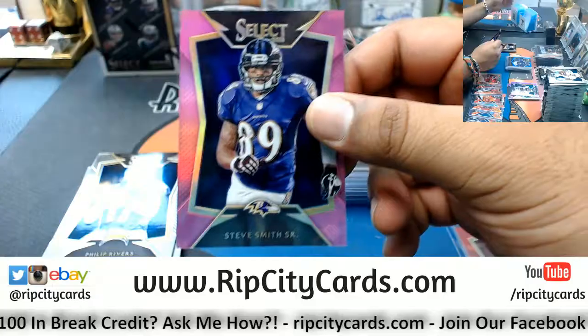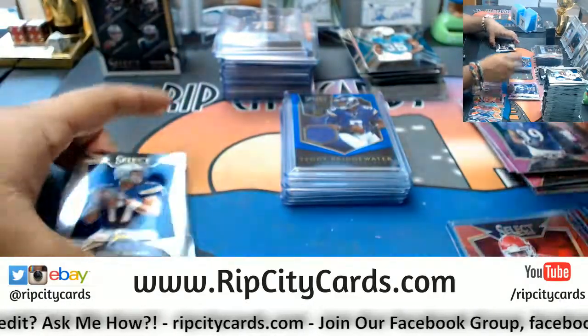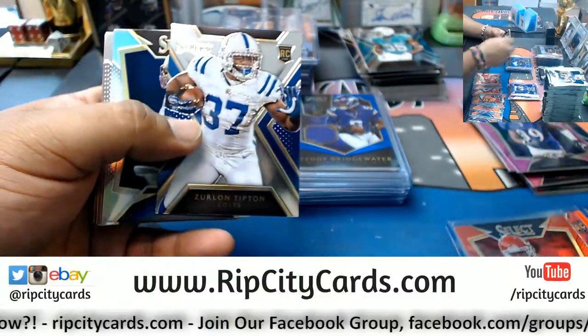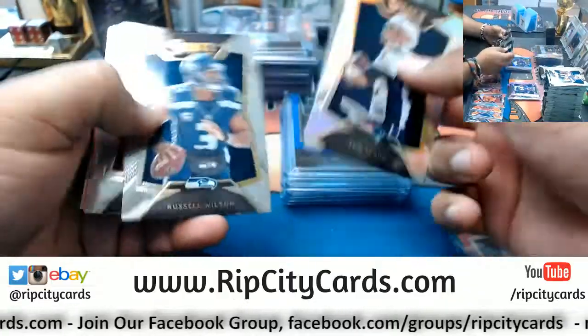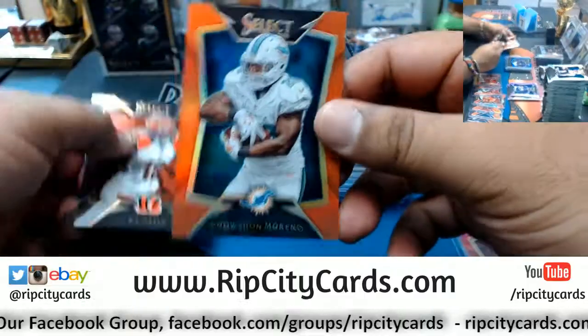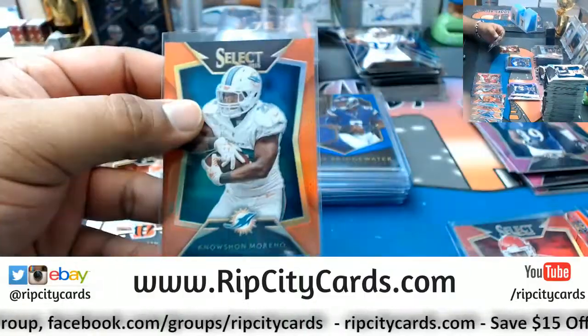Steve Smith Sr., Ravens, to 199. Jerron Tipton, rookie, Colts. Nathan Marino, numbered to 75 for the Dolphins.